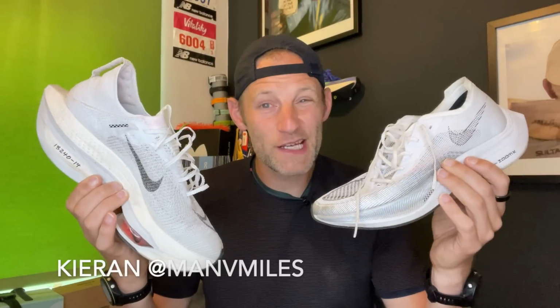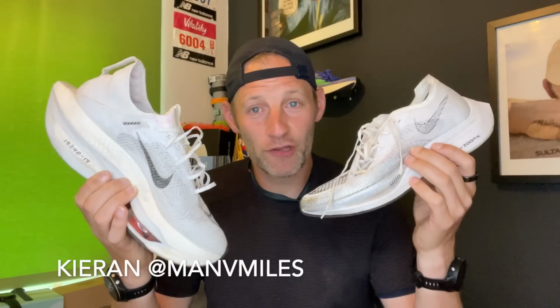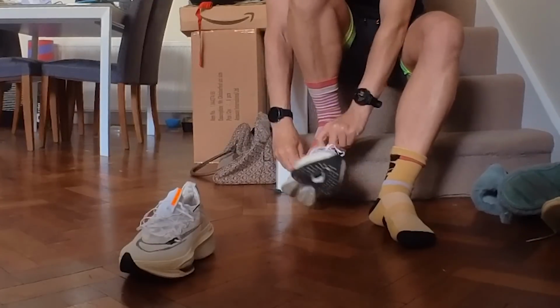Fit then, and I think I would recommend going true to size in both of these shoes, the Vaporfly NEXT 2 and the Alphafly NEXT 2. One thing, the Vaporfly NEXT 2 has a much more roomy overall fit. I found it easier to get onto my foot. The Alphafly NEXT is a real struggle for me.